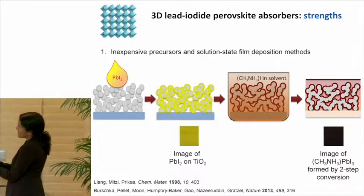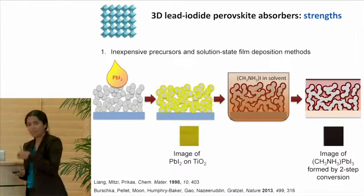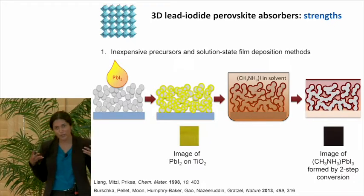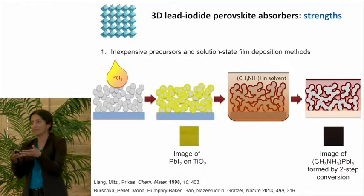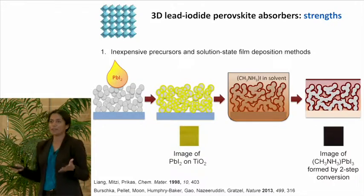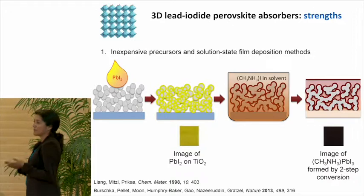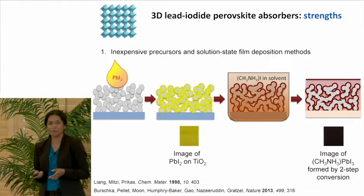We can then simply take this film and immerse it into a solution containing methyl ammonium iodide, and the methyl ammonium iodide will work its way in through the lead iodide film and convert that film into the perovskite. So our yellow film is turned black, and we are left with this beautiful uniform film of the perovskite.